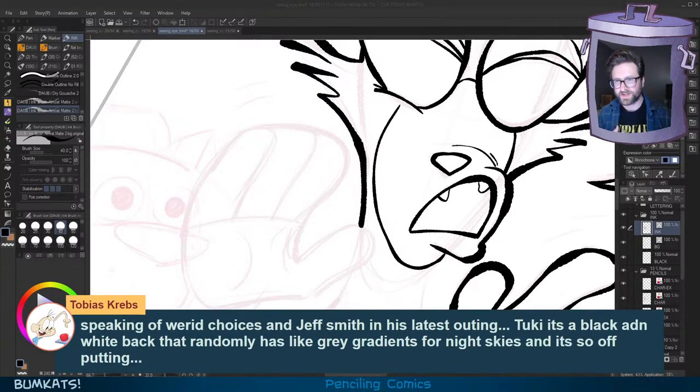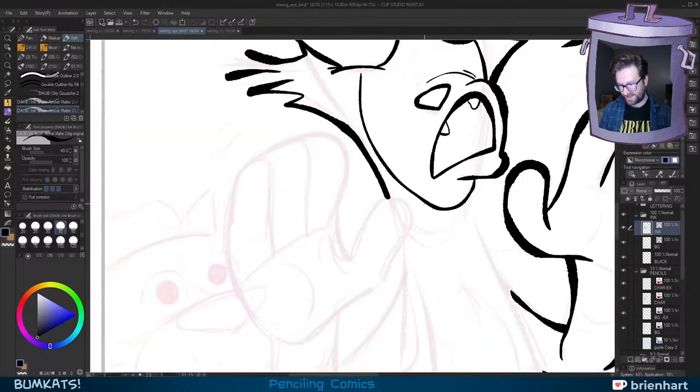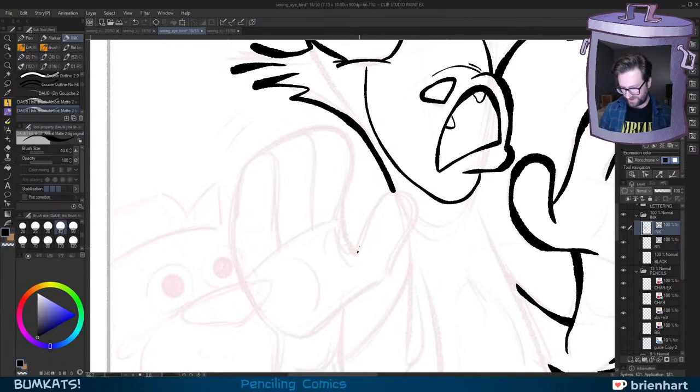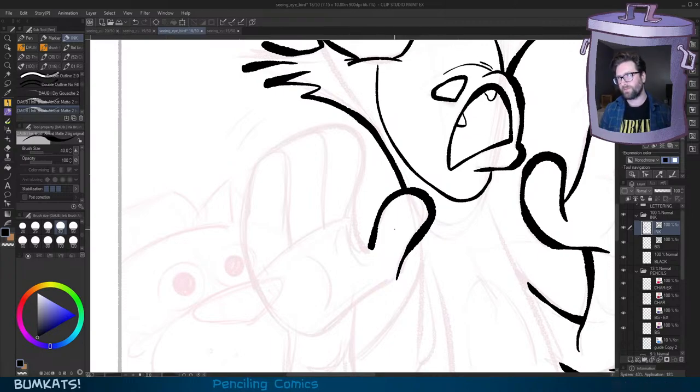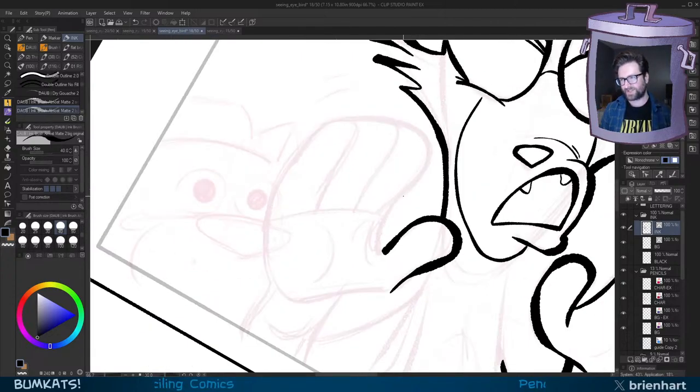Speaking of weird choices, Jeff Smith in his latest outing, Tuki, is black and white and randomly has gray gradients for the night skies. It's so off-putting. Interesting. I wanted to get that. I remember seeing it for his Kickstarter or Indiegogo or wherever it was. I never ended up picking it up. I don't remember what it looked like. I just remember seeing black and white art, so maybe none of the samples had that gray gradient.